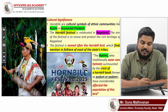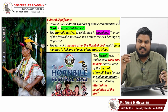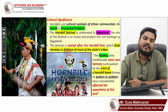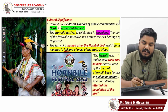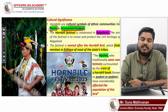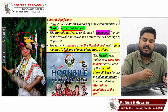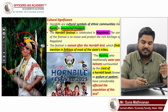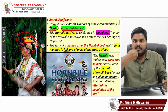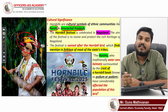Some cultural significance, as I said: in most tribes' folklore, you will find references to the hornbill. If you take the Nishi community of Arunachal Pradesh, for them the hornbill is their cultural symbol. At the same time, look at their headgear, their cap. They make use of the beaks of the hornbill. So for using that beak, they are hunting the hornbills. On one side they are celebrating, on another side they are also hunting the hornbills.